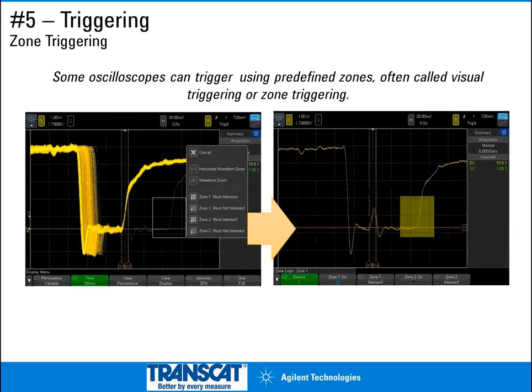Generally found on Windows-based oscilloscopes, visual triggering allows the user to create essentially a two-stage trigger. This is kind of the latest oscilloscope triggering technology that's hit the market in recent years. First, the scope will trigger on a user-defined hardware trigger condition, such as a rising edge trigger or a rise time trigger, and then qualifies the trigger by checking if it enters a user-defined zone on the screen.